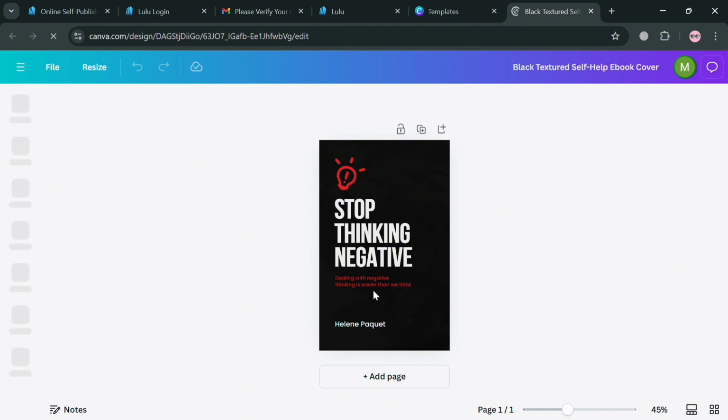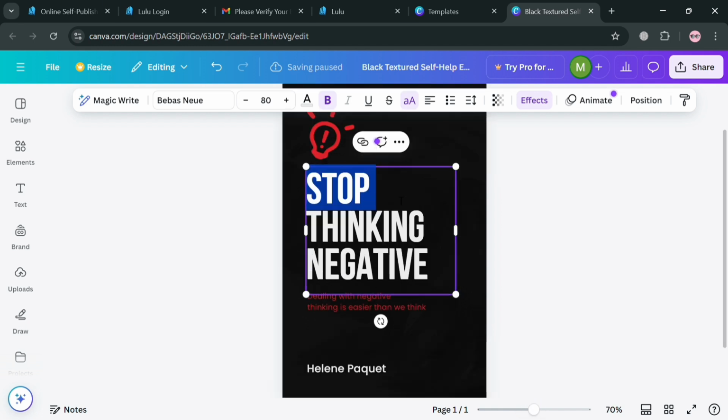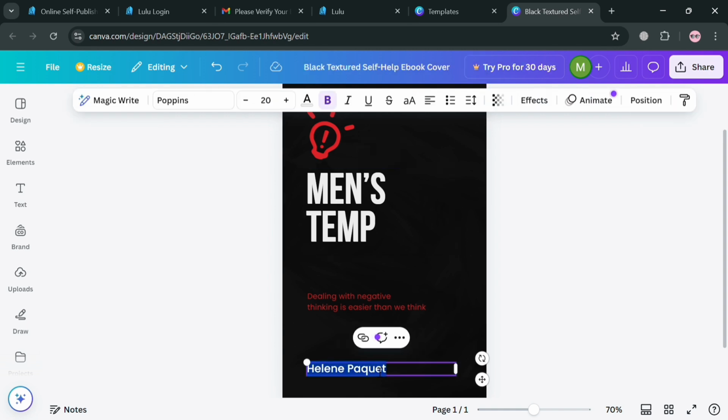And at this page, you could also start customizing this template by clicking on it, or any of this element, including this text right here. By simply highlighting it, we can start changing the title of this page. And as you can see, I'm going to enter here, men's stamp. And now that we successfully changed the title, we can also change the name of the author in here.